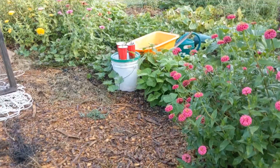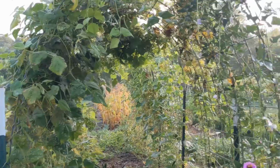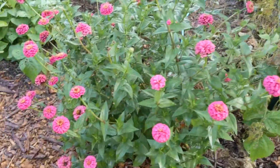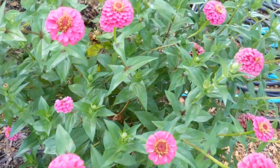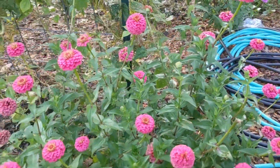That is crazy. Anna wants me to film the whole jungle, so here's the whole jungle. But it's so beautiful, isn't it? Yeah. I'm surprised these zinnias are still going strong. There's a few in here that we should probably deadhead, but it is looking so beautiful. I love it. This is my favorite one.